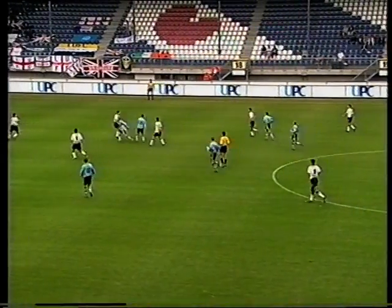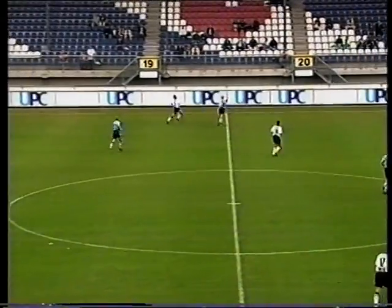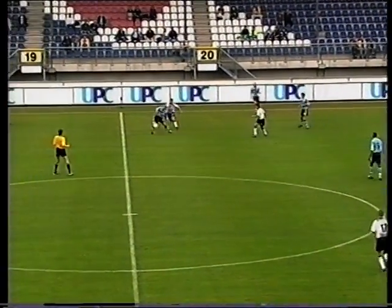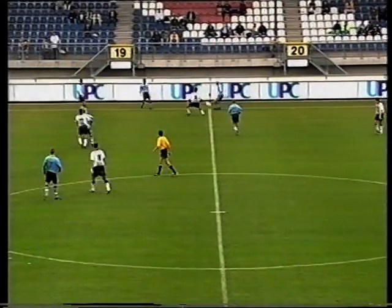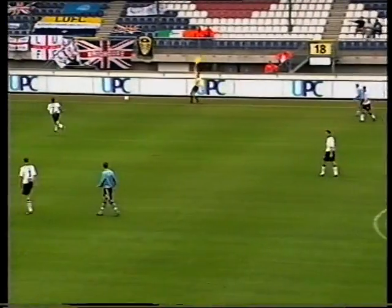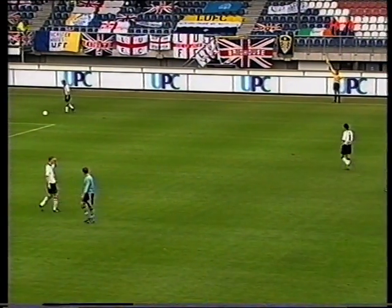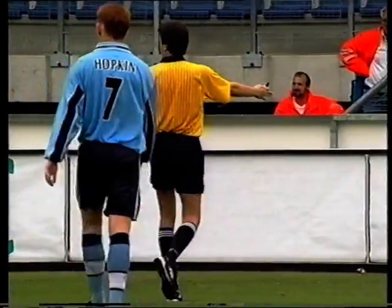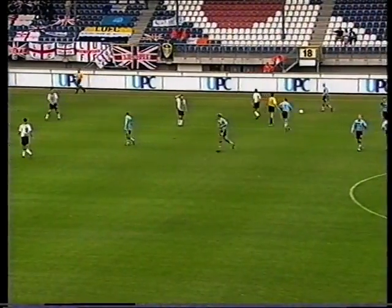I think generally speaking it's been a good all-round performance with just 2 or 3 lapses, which at this level proves costly, quite frankly. I mean, there's Danny Mills just ball watched and allowed his Kesman to get clear of him, and then Nigel Martin should have saved the shot. That was the first goal, and the second one, 2 or 3 defenders allowed Kesman to get the wrong side. Lucas Radaby dived in, other than those 2 lapses, but of course it's cost him, could have cost him 2 goals, but a great save from Nigel Martin.